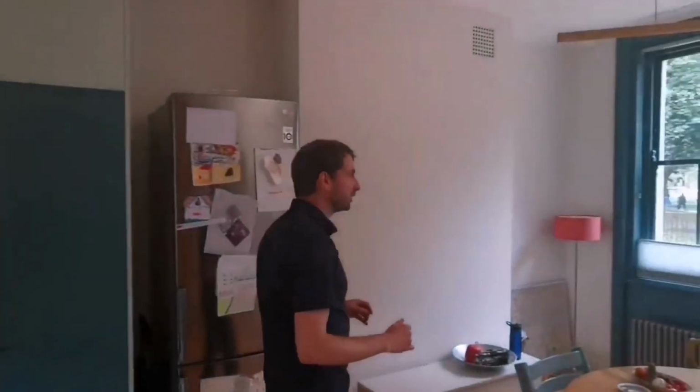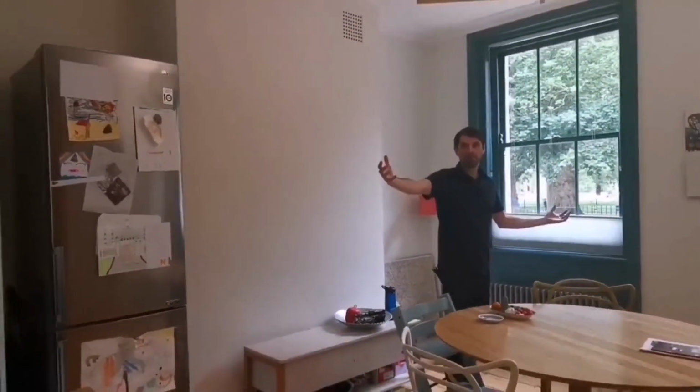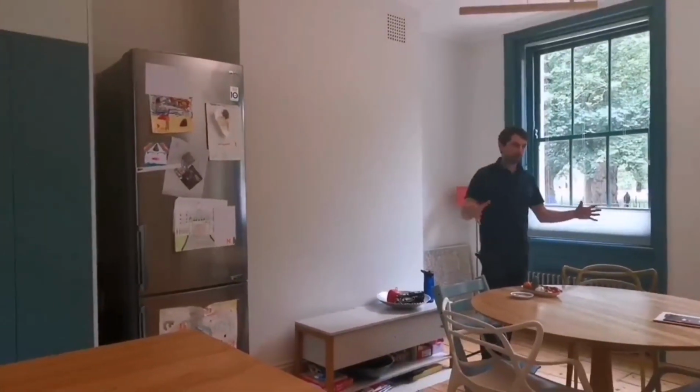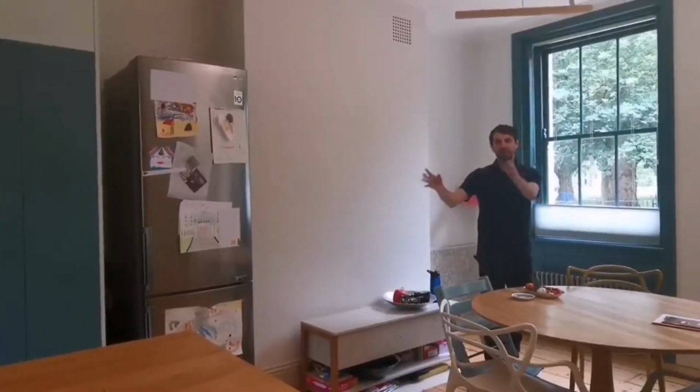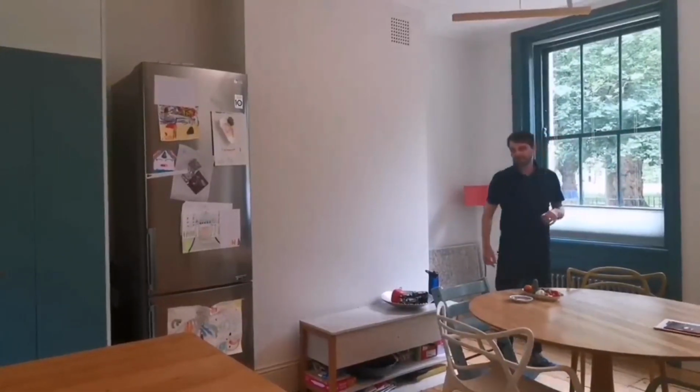If you bring the camera around here, you get the benefit of cross light through the space. Really nice proportions of a really good sized dining room next to the kitchen, and then 2 of the windows again painted in the same colour.